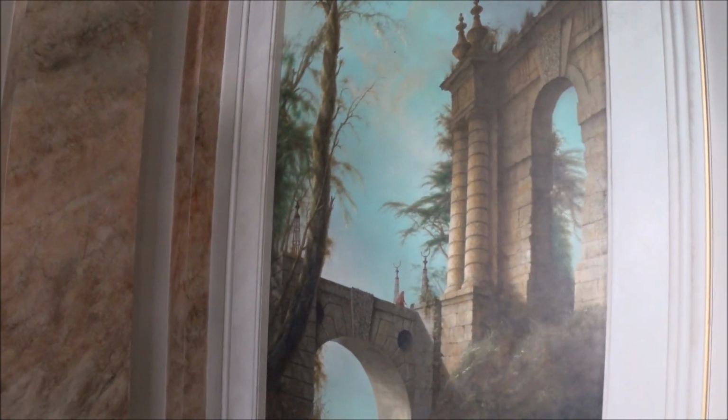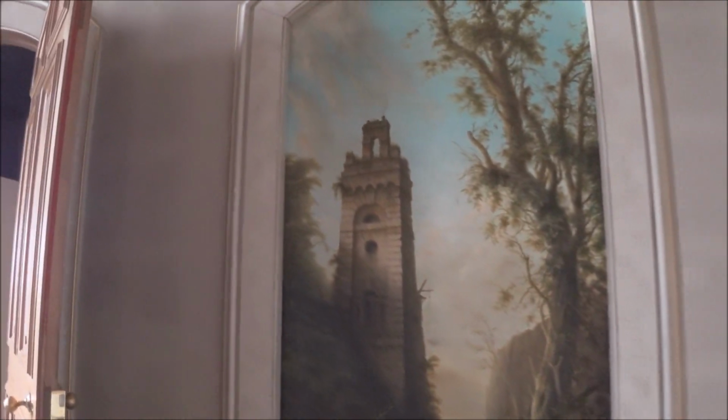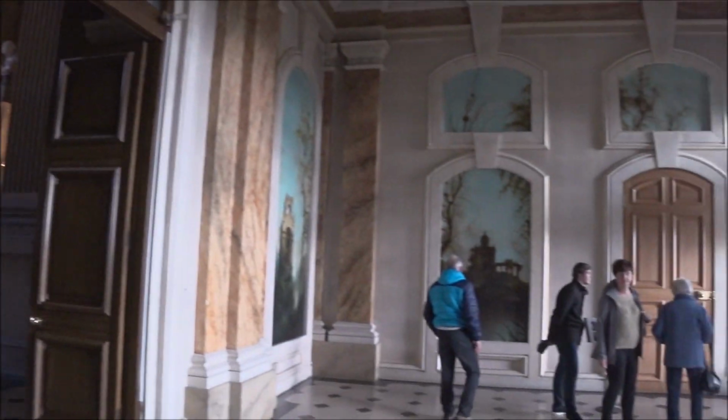So these pictures were painted in 1979 for a film that was filmed here. Really nice. There's a few more over there.